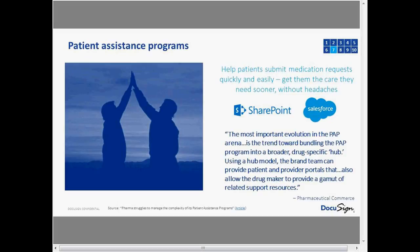And with this integration, people are using DocuSign integrated to call center solutions such as ServiceNow or Salesforce, allowing that self-service transaction and eliminating faxing and paperwork to move the product into the hands of patients quicker.